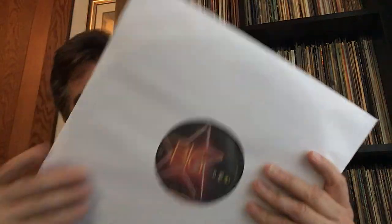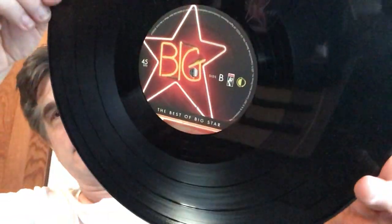I did keep the hype sticker. And the hype sticker says, 2 LPs, 45 RPM, one of rock's most influential bands. Of course, the wonderful harmonies with this group. Features iconic songs and rare edits from #1 Record, Radio City, and Third. And very nice sleeves with the inner lining and the nice custom label there.